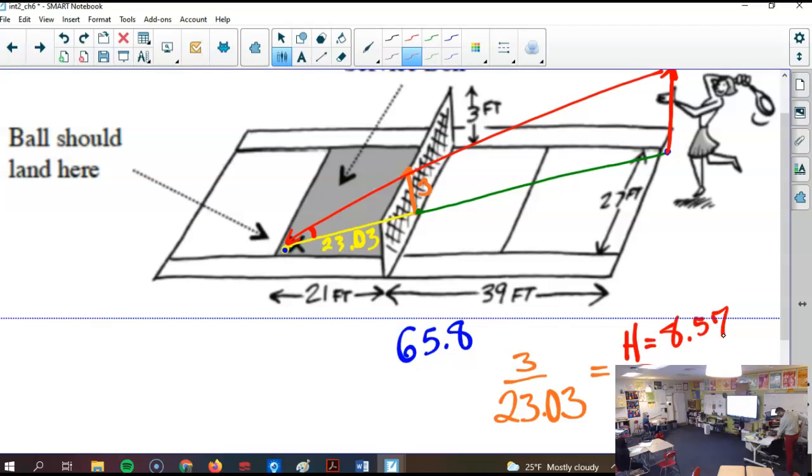7.42 degrees. This picture makes it look like the net is like a third of the length of the 21 feet. Like the height of that net. Yeah, drawing in perspective is hard. Yeah, it is. I could draw it better.